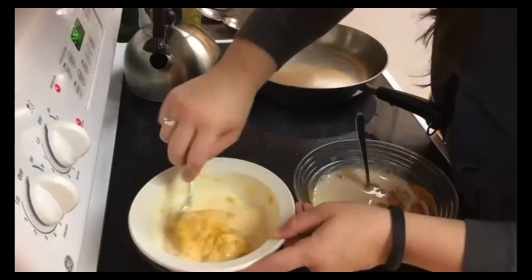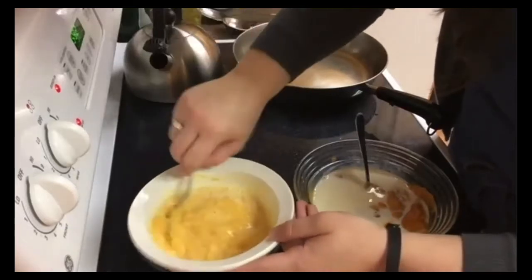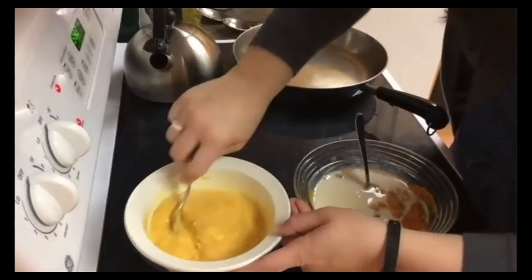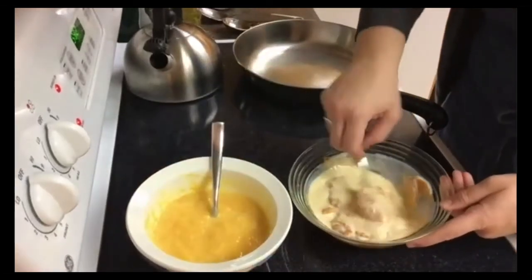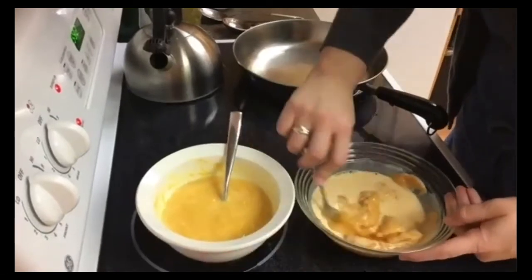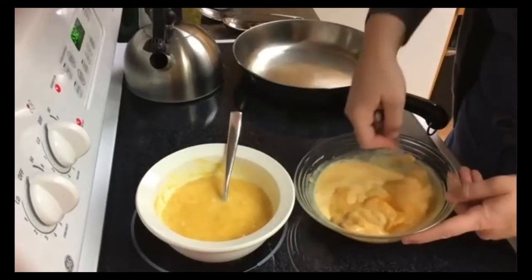So this is going to be very liquidy with all of the milk stirred in. We're angling for something like a pancake batter. So once I get all the liquid stirred in, we'll add our flour and get it to that pancake batter state. So you can see there, that's what our fresh pumpkin looks like. You can see the fibers of the pumpkin in it still, whereas this one that I'm stirring up right now will be very smooth when it's done.